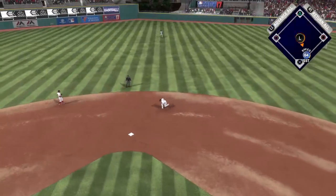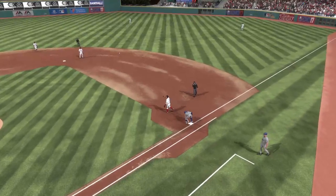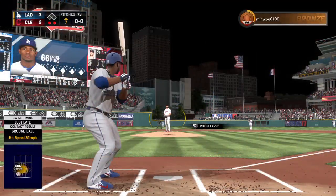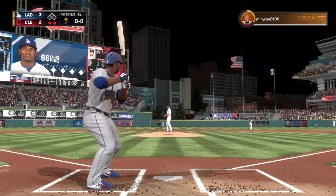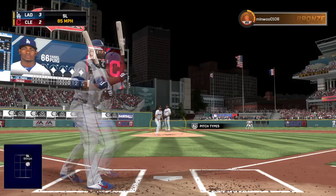Grounded back up the middle. On to first, and it's a quick start to the 7th as now there are 2 away. The right fielder now is Yasiel Puig. He's got a hit in 3 at-bats to this point. In there, strike 1.